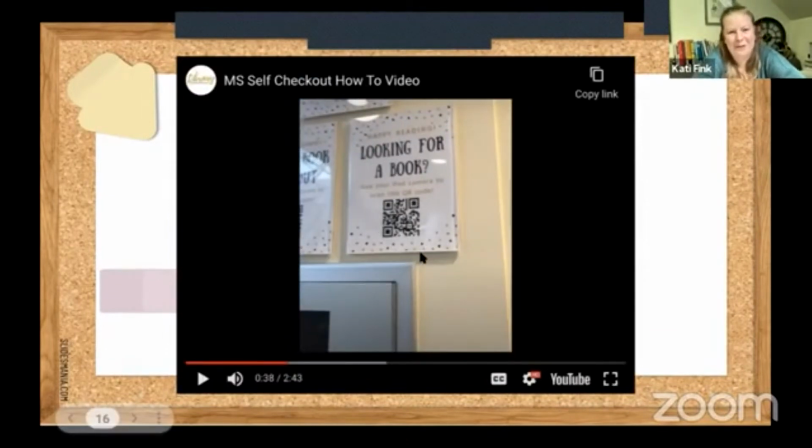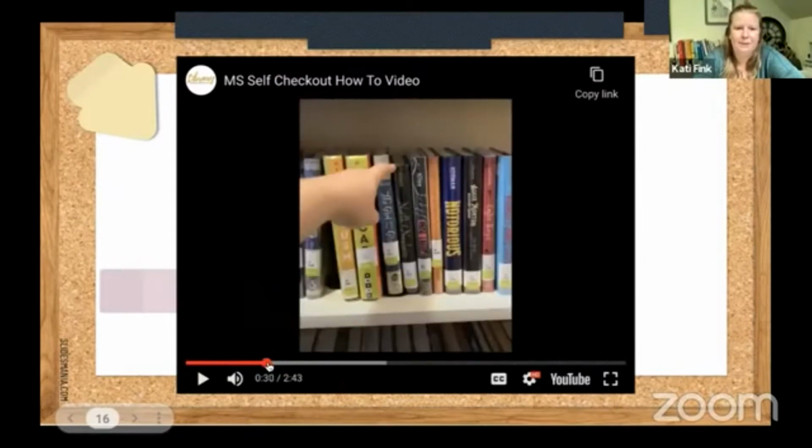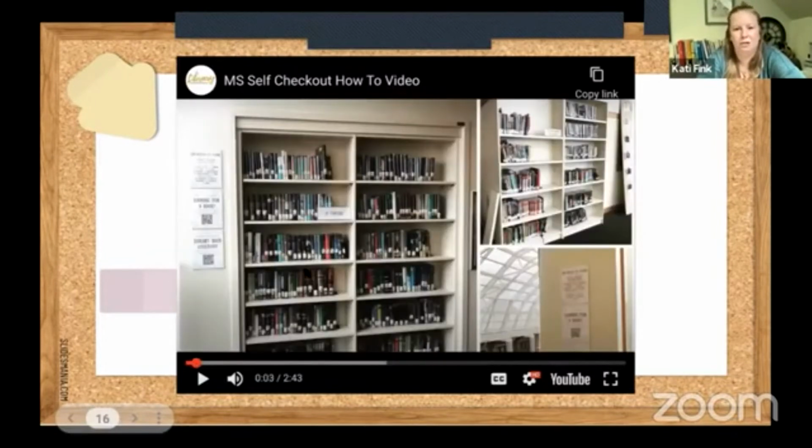So I'm not going to walk you through our self-checkout with the middle school right now, but that is what our collection looks like now. All of the books have labels on them, and they are on those individual shelves within our middle school. So there's about a 2-section shelf in every hallway of the middle school. And we have an atrium here in our school. So it is very central to where the middle school is, and all students have access, which I really like.